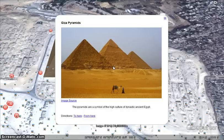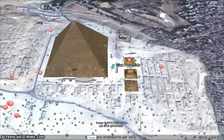There we go. We can see it's surrounded by desert. How many of you guys have gone to the desert? Or maybe to the beach where there's sand? What's the weather like right there? What's the weather like when you go to the beach? It's hot. That's right. Well, do you think the weather in Egypt is hot too? You're right. It's really hot in Egypt, especially by the Giza pyramids. Since it's surrounded by a desert, it's really hot.